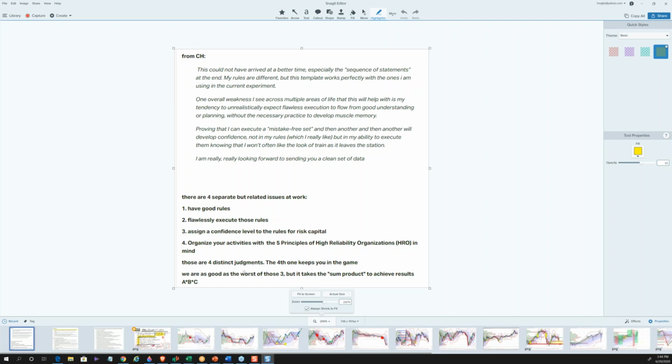So there are 4 separate but related issues for us to work on. Have good or good enough rules. I've given you good enough rules. Flawlessly execute those rules. I've given you the requirements of the kata for you to demonstrate that you can perform to a set of rules flawlessly. You can do those things flawlessly. Then we can work on assigning the confidence level to the rules for risk capital. How much should I risk on the trade? Start off with 2 shares and then increment. And then by organizing our activities with the 5 principles of HRO, we will protect ourselves.